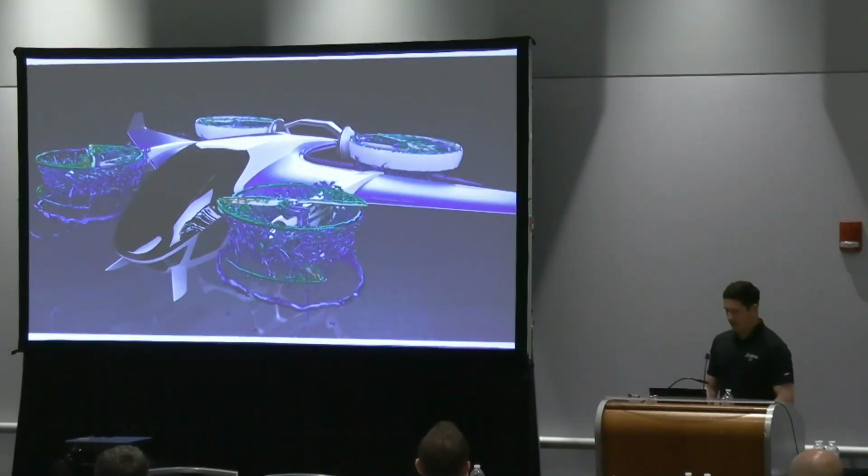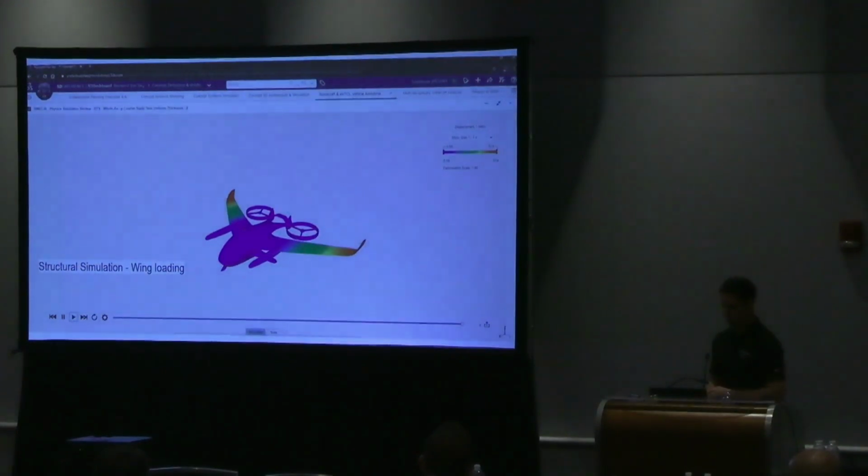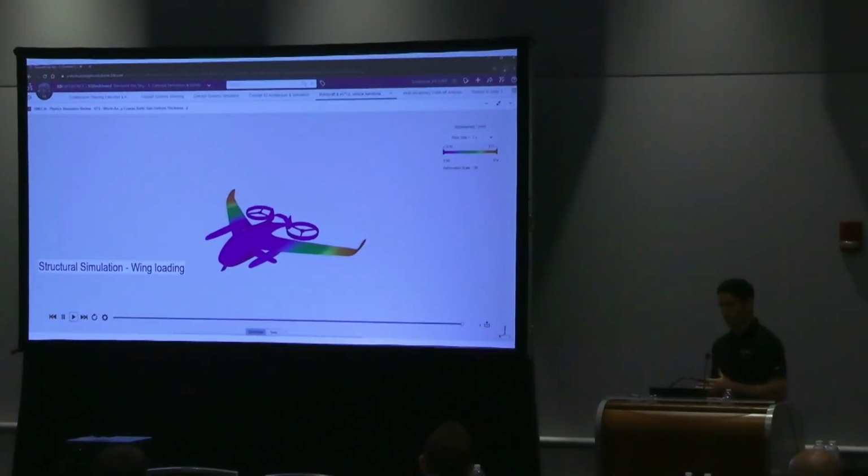This is an example of some of the CFD work you can do, so you can really simulate how your aircraft interacts with the air. Also test different densities of air, which is of course dependent on temperature and elevation. And also for simulation, you can do structural simulation too to get an understanding of how strong your aircraft needs to be to carry a load. There's lots and lots of different types of testing you can do within this.